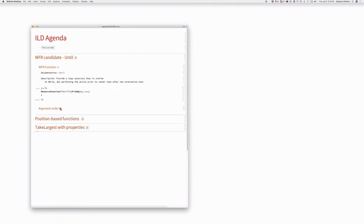And then we also have Danny here as well, who wasn't in the last meeting, if we want to talk about any. I think Until[PrimeQ[x], x++] seems okay. So the issue is that until that's true, do this. And the failing case, the last case, is what we're concerned about. Now we've got NestWhile, but we don't have NestUntil. Right, and that's the next question: do we need NestUntil?